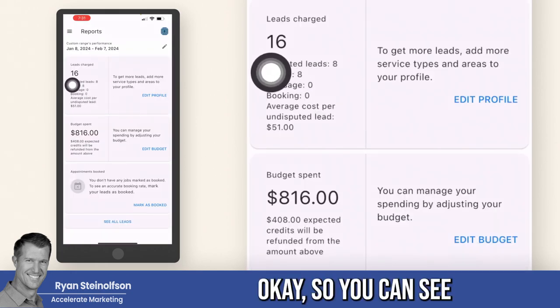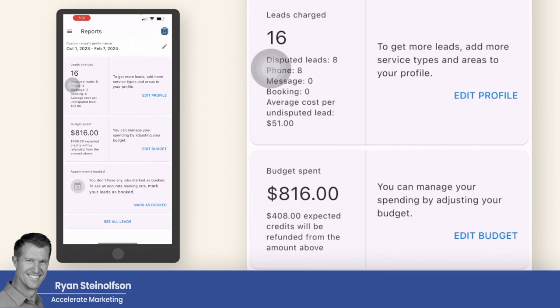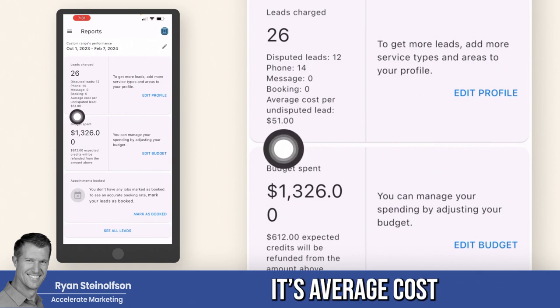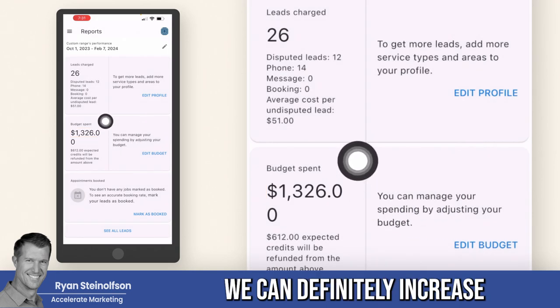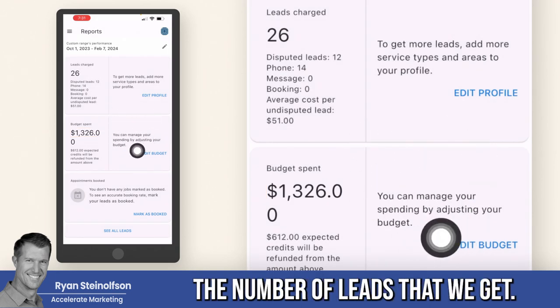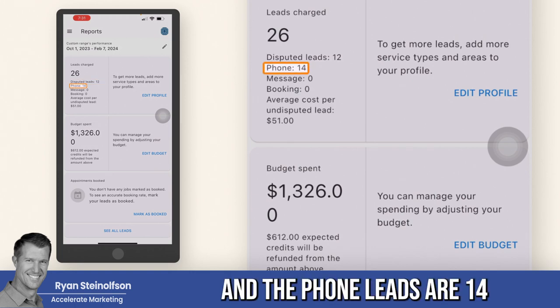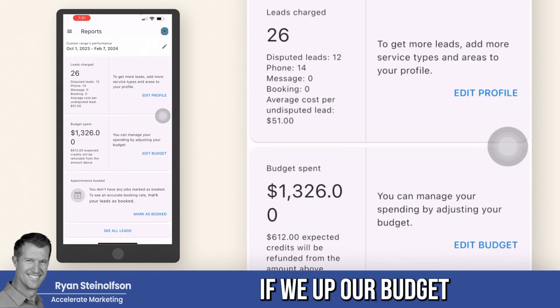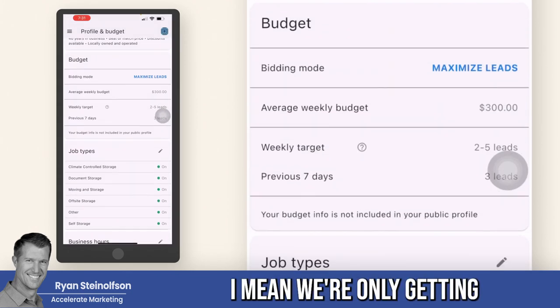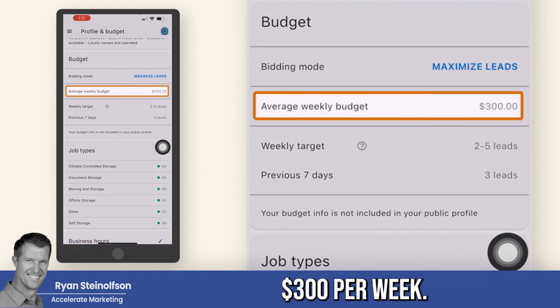I'm going to go all the way back to October. You can see that its average cost per undisputed lead is $51. Budget spend is $1,300. We can definitely increase the number of leads that we get, but you can see the disputed leads are 12 and the phone leads are 14, and we convert about 1 in 3. We would get more leads if we upped the budget here. Our weekly target is 2 to 5 leads because we're only spending $300 per week. So we could get more leads if we want to.